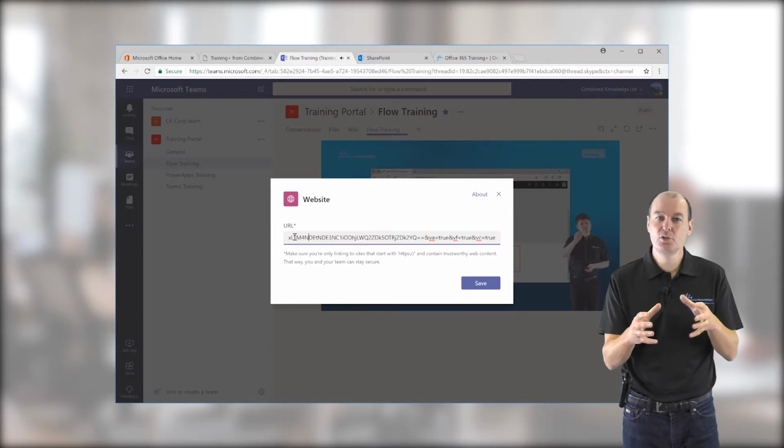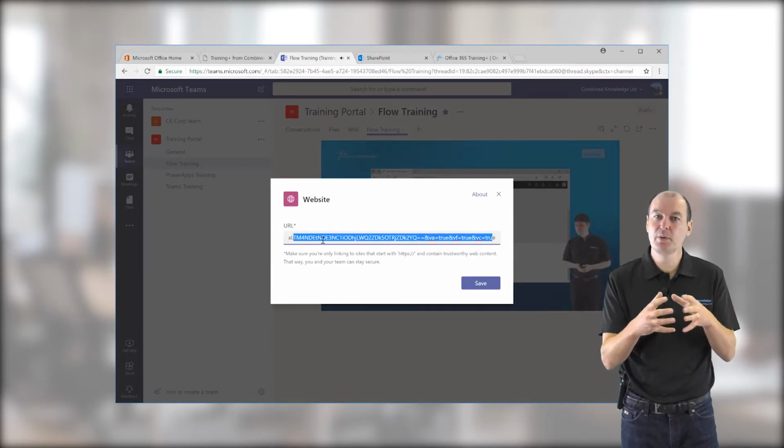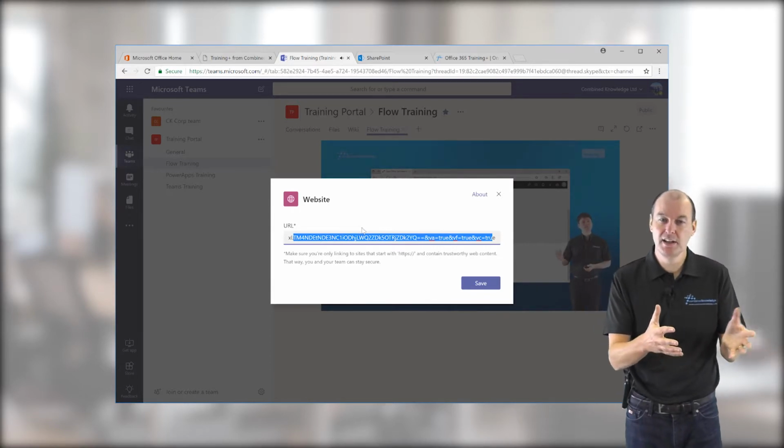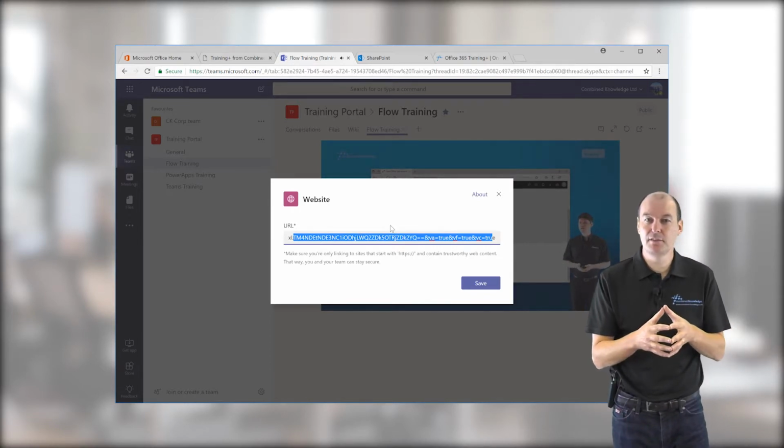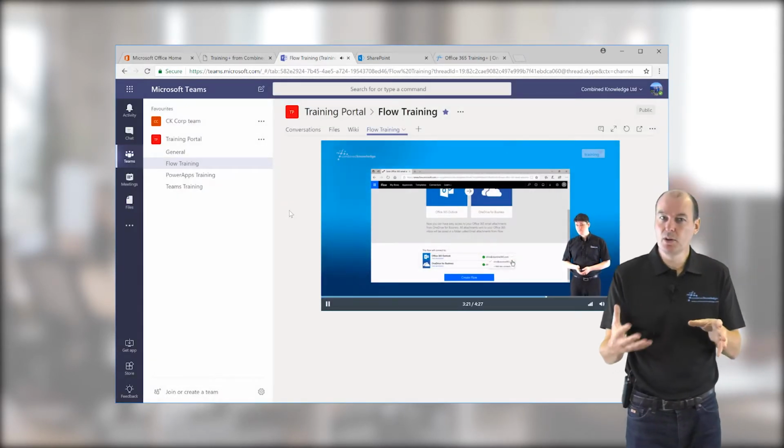And this link includes your specific customer ID and your tenant ID, so that we know it's you, so we know you're licensed to use it, and you can use these links wherever they can fit in. And once we've got the links capable, then we can do a lot more things with it.